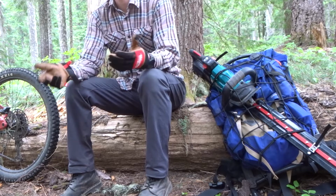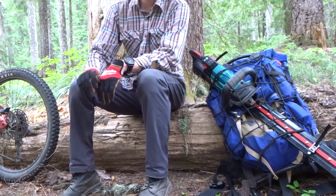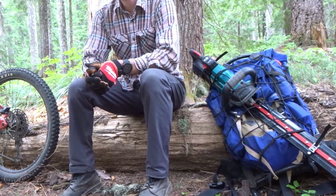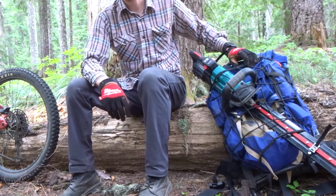If you're interested in this sort of work, top to bottom, there's a lot of great organizations that you can get involved with. Do some research, find out who's doing trail work around you and how you can get involved. I got to get back, get a shower, and get on out of here.